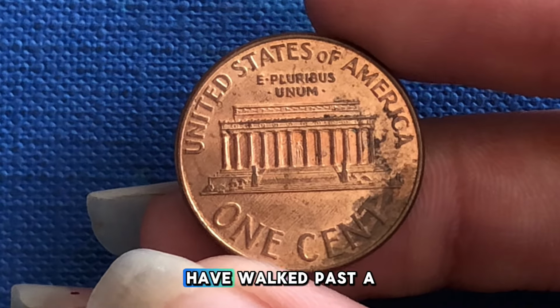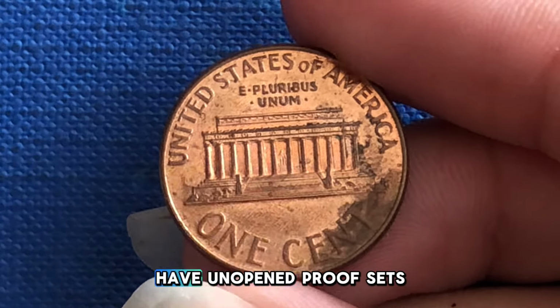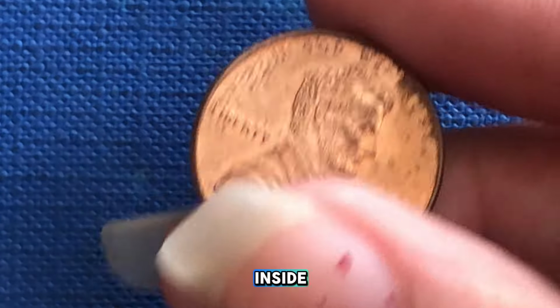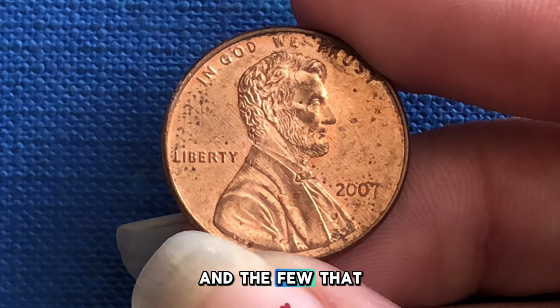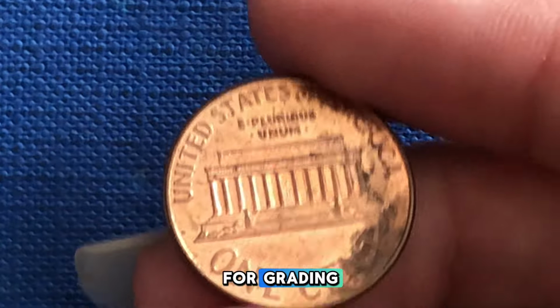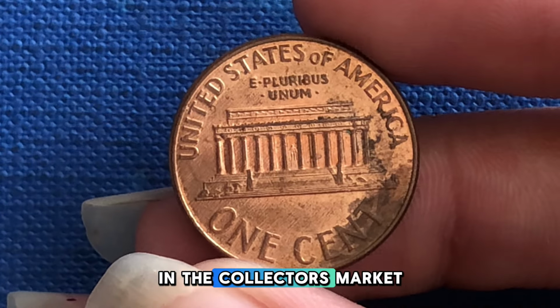How many of us have walked past a penny thinking it was worthless? How many of us have unopened proof sets sitting in a drawer, completely unaware that there might be a rare and highly valuable coin inside? The truth is, most people don't know. And the few that do? Well, they're hunting. They're buying up proof sets, they're sending coins off for grading, and they're making serious money flipping these hidden treasures in the collector's market.